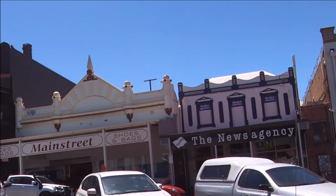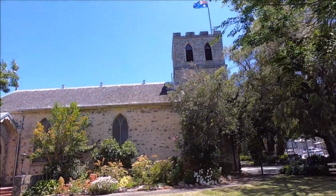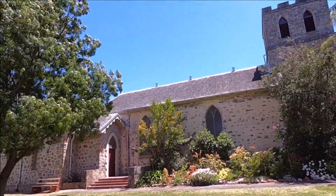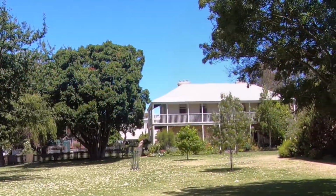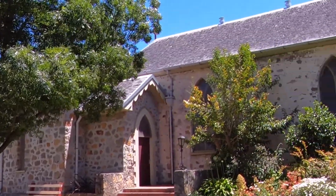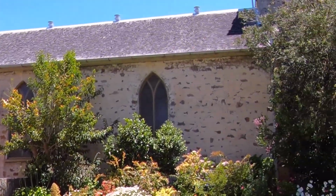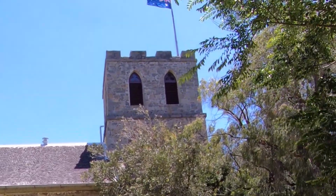Just love the old buildings here with the verandas built on top of the awnings. As promised, St John's Anglican Church and the old priory at the back of the church. We'll have a bit of a wander around and I'll try not to talk. How's that?